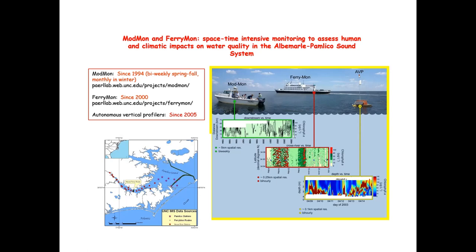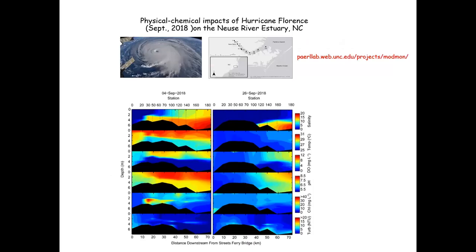FerryMon's very high resolution stuff along the track of the ferry. This is chlorophyll, by the way, just showing you blooms over time. And the vertical profiling is at one place, but it's very intensive data going up and down the system. And here are the number of stations that we have sampled with ModMon. Here are the FerryMon tracks. And we have put some of these vertical profilers in place along the Neuse.